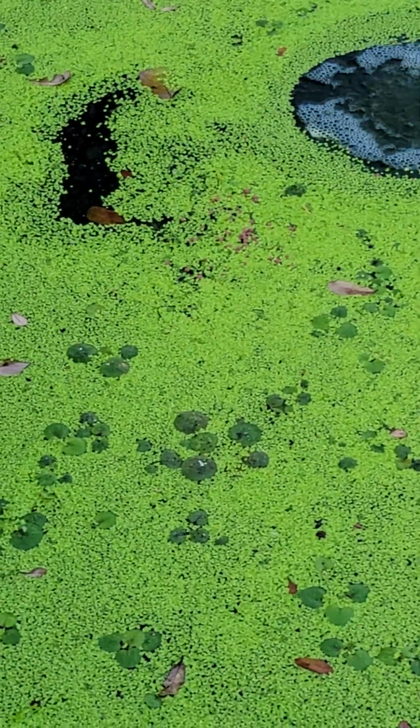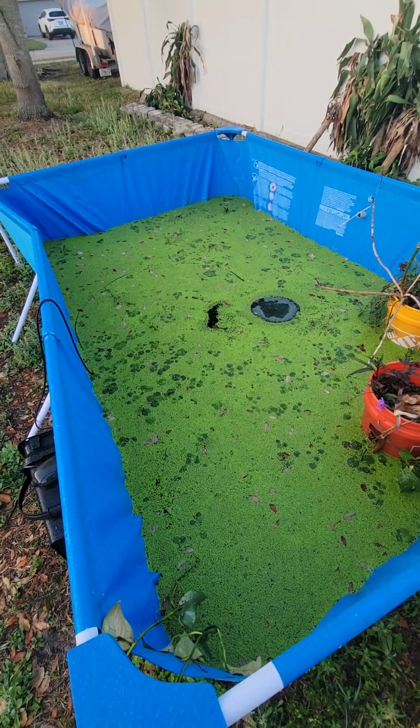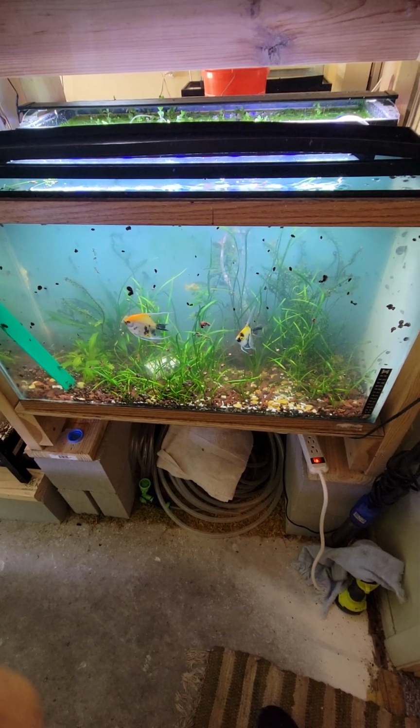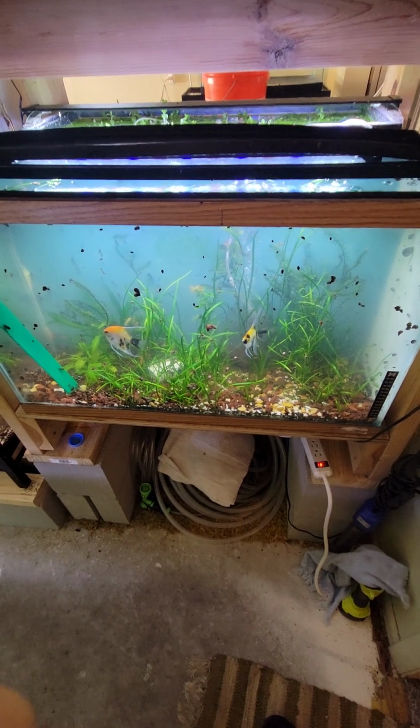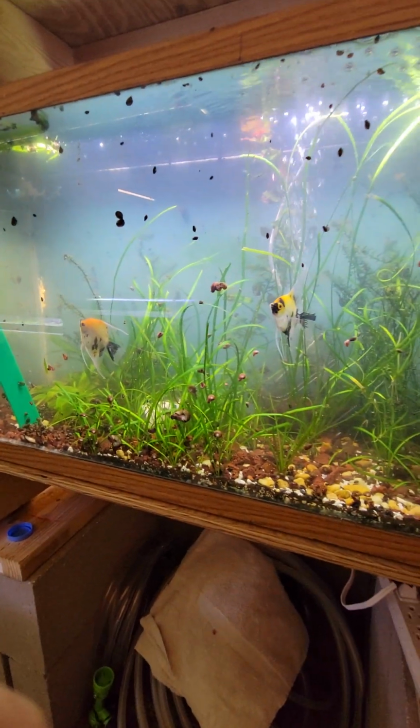Well, it's probably too early to go look at more stuff. Now we're in the fish room. This is Sean's old room. My sister Sean.